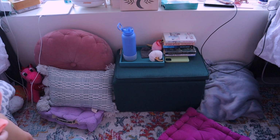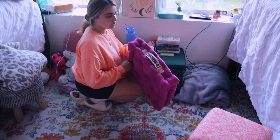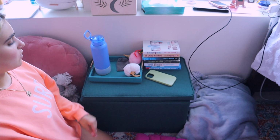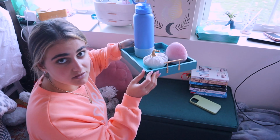Center of the room, and this is basically where people come to lay. We got these floor pillows from this brand called Typo. I read Colleen Hoover books. I think everybody knows that. I brought a bunch of them, so if any of my friends wanted to read one, they could obviously take one. I got this little stand from like the $5 section from Target. I think it's so cute.